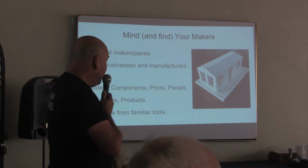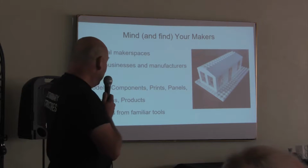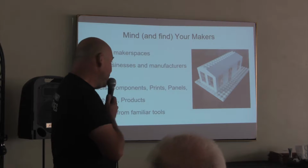What you can do in one of these spaces, I think, I'm just kind of guessing, not being an architect, you can have fun making models or different kinds of components, prints, panels, your own prototypes or products that you come up with.